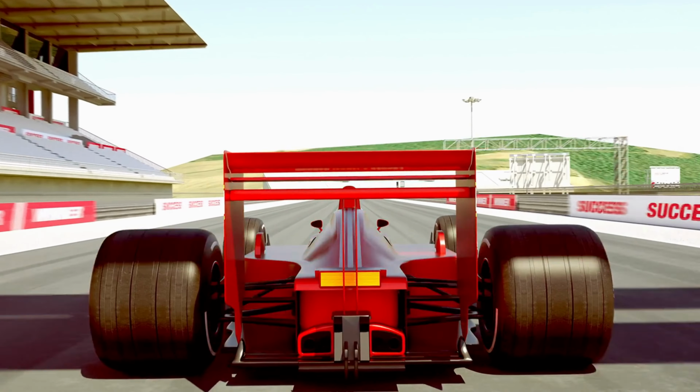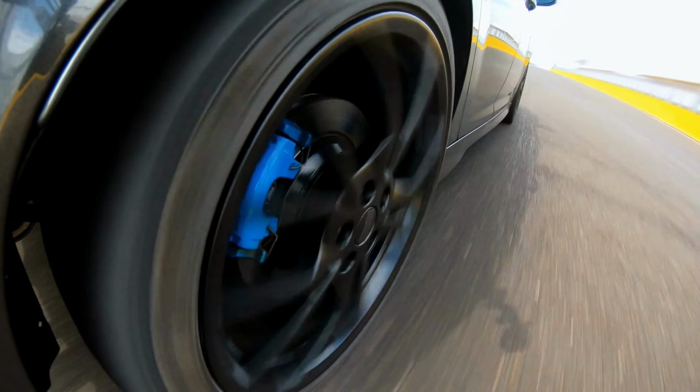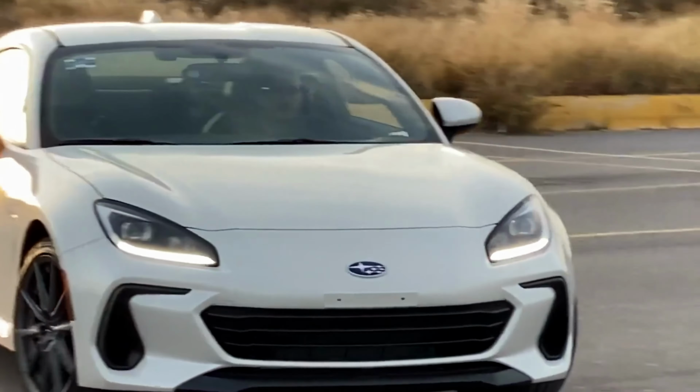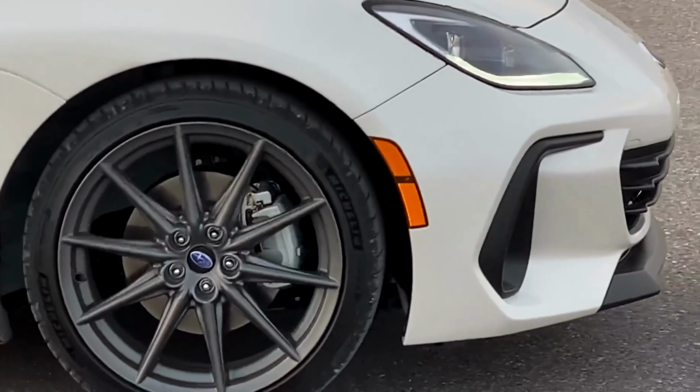Today, we'll be diving into the world of Jeep Wrangler JK brake pads, exploring the top choices to ensure your off-road adventures are safer and smoother. Let's find the best brake pads for your Jeep.